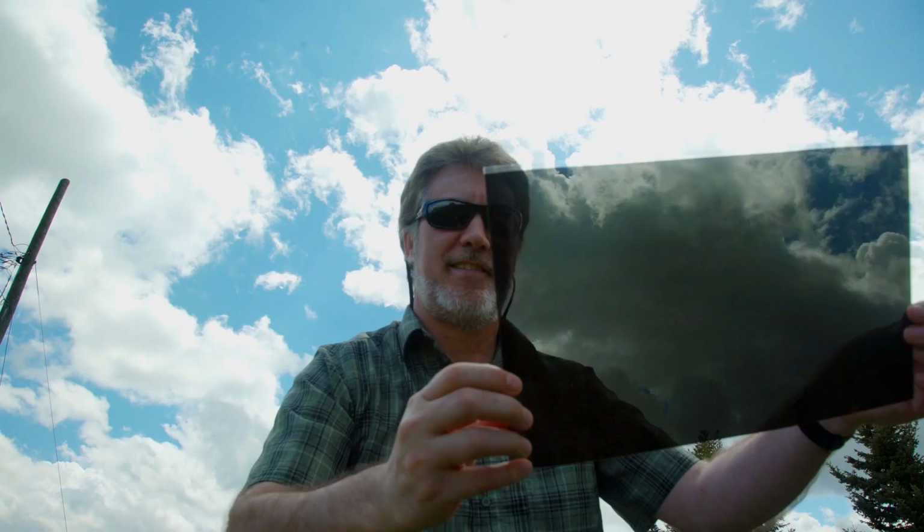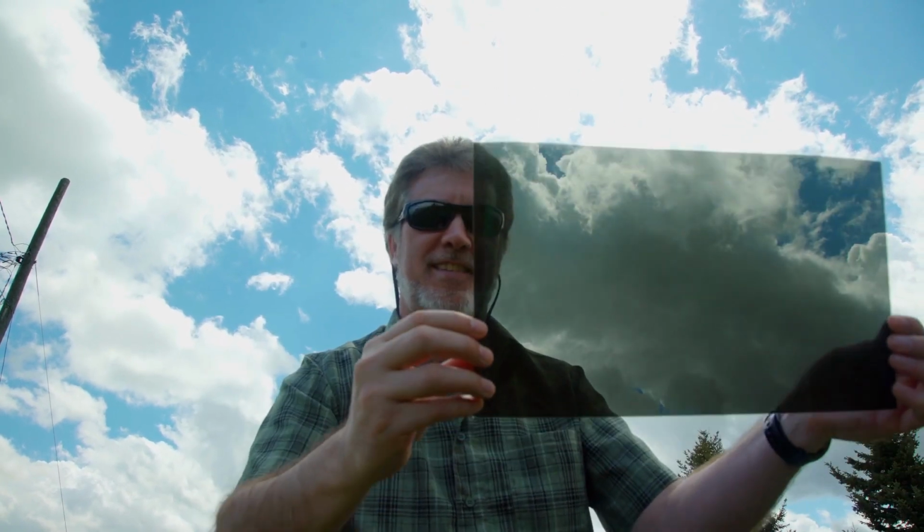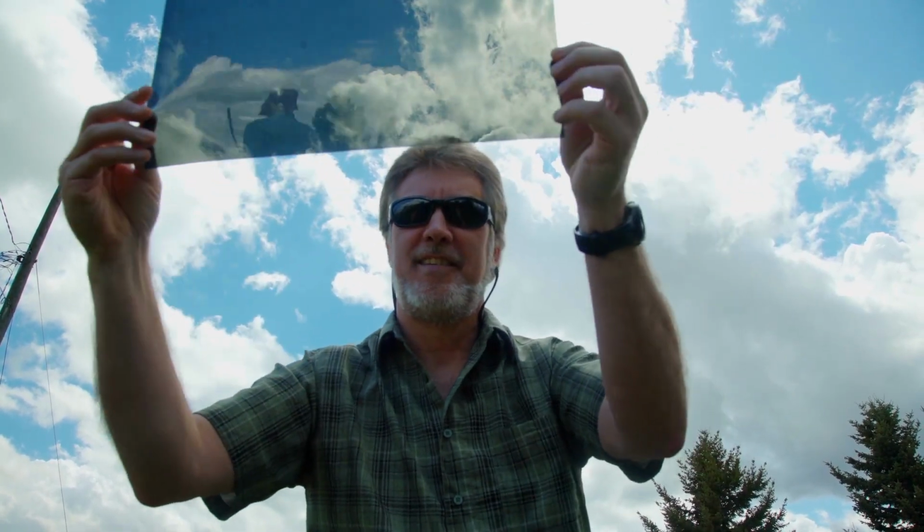If I have these polarized sunglasses on, they are transmitting light that has a particular orientation of electric field. And if I rotate my head with those glasses on, then I can change the orientation. If you do that while looking at a rainbow, you will find that the rainbow is very highly polarized, and you can actually, if you wish, make at least a piece of the rainbow go away by orienting the polarizer at just the right angle.